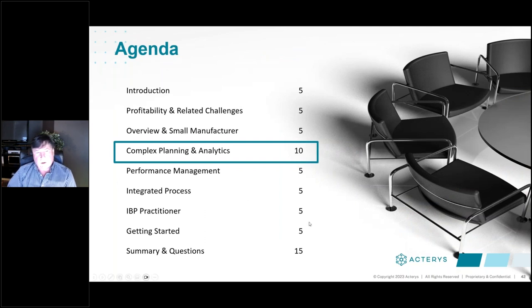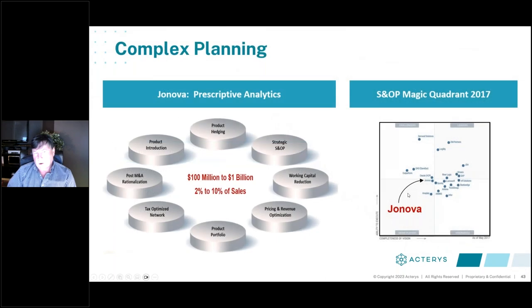So let me now get into complex planning. What's different in a big company? The first thing I want to raise is that I used to work for a prescriptive analytics software company called Genova many years ago. They're no longer around. But the main thing I wanted to point out was the savings that we provided companies. I think the least we ended up providing was about $100 million. We had a couple of clients that were more than a billion.